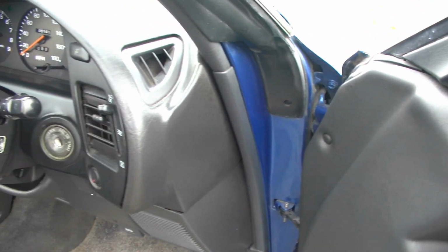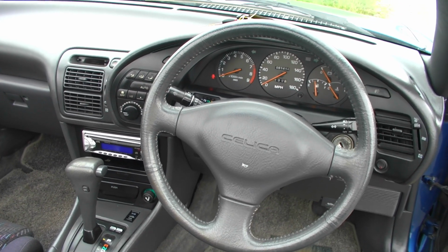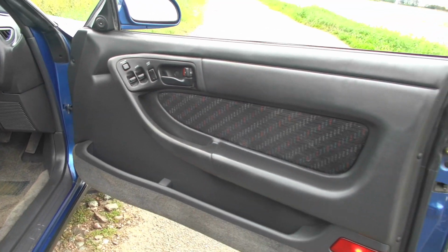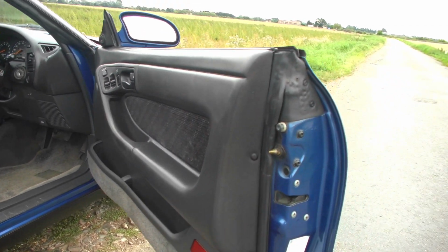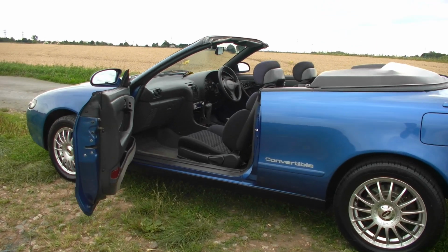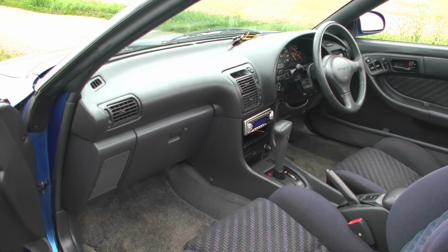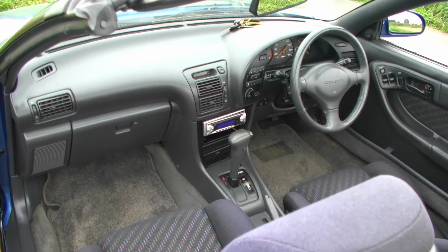The door shuts here, nothing untoward to report, and once again the interior with the wraparound dash cluster, which we'll look at in more detail later on. Similarly, door card, everything all present and correct. The passenger side of the interior is much the same story. Very nice condition indeed, clearly looked after, and a pleasure to be in.